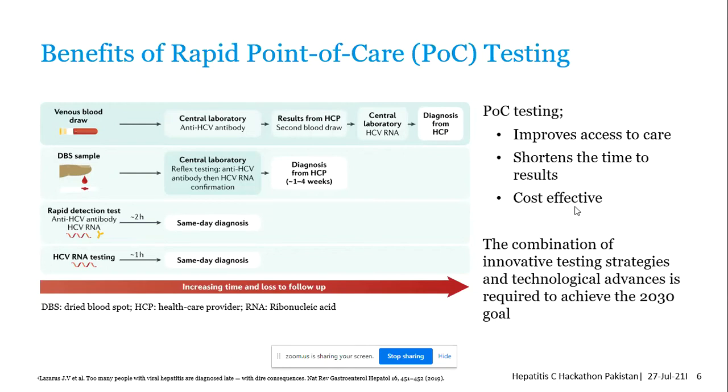And we've seen that happen with COVID-19. We've had rapid self-tests, which are essentially for end users, because we know that our healthcare systems are too overburdened. Right? So improve access, shorten time to results, because I don't want to be infecting 10 other people while I wait for my diagnosis. And I need this to be cost effective. Now, we do have rapid tests in the market which are under $1. Right? So that's what we need. We need innovative testing strategies.